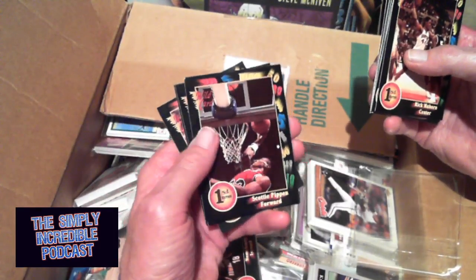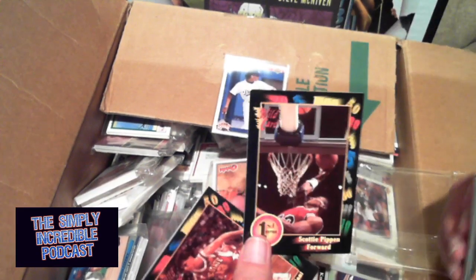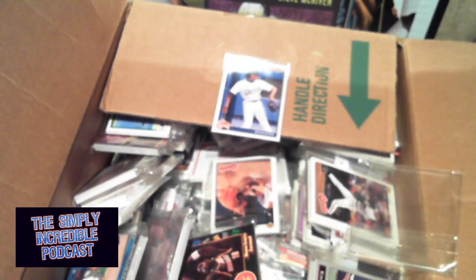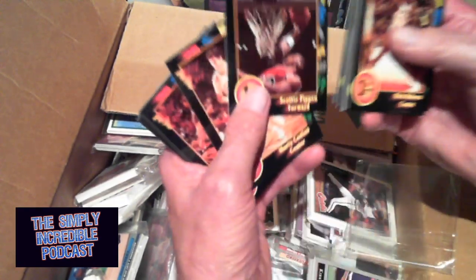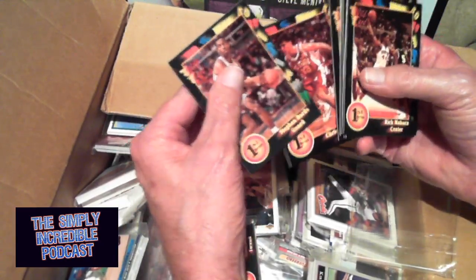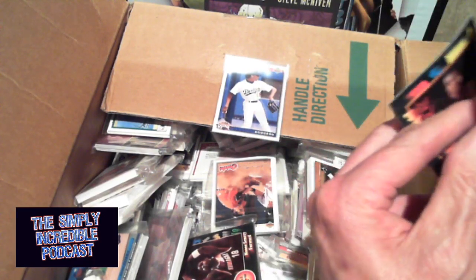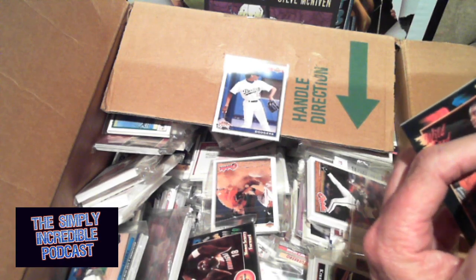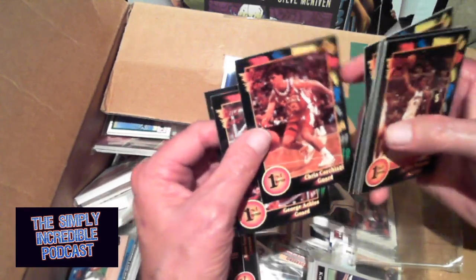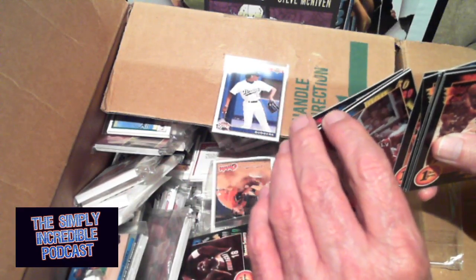There's a Scottie Pippen. That's a throwback. I looked at Scottie Pippen and I turned it over and I see this guy. Okay, it's two cards stuck together. There we go. We'll pull Pippen aside. I know that's not a rookie or anything, but it's still cool. Chris Corchiani. Oh, my goodness. These things are stuck together. For a long time, he was the career assist leader in the ACC. I don't know if he still is or not. I don't think he is anymore.